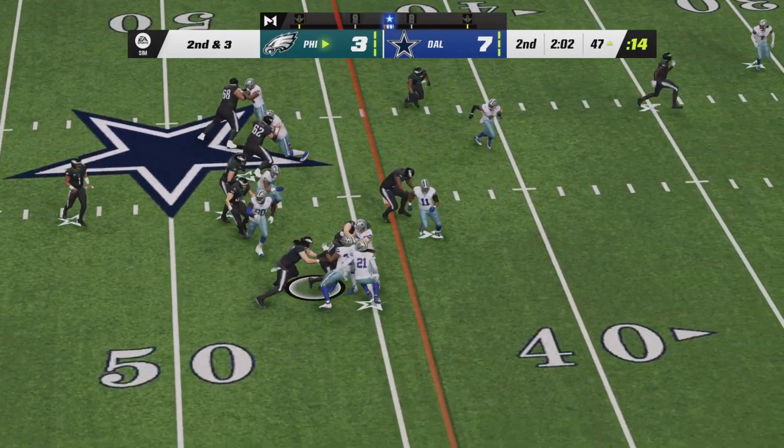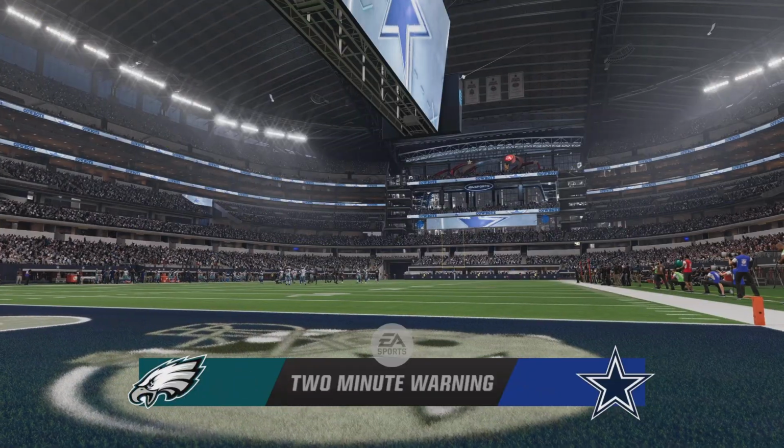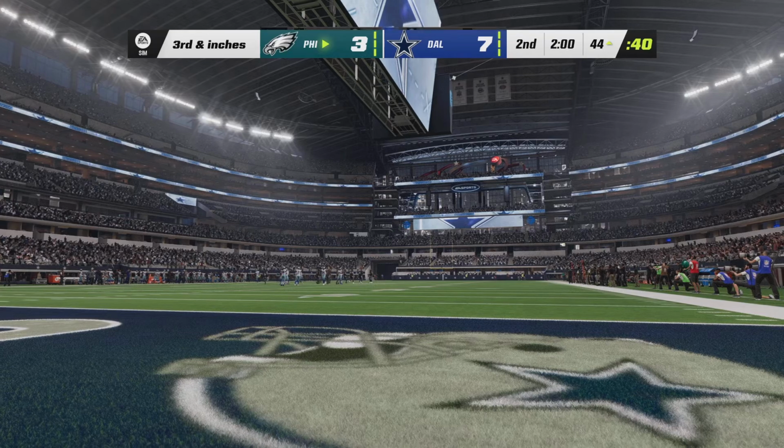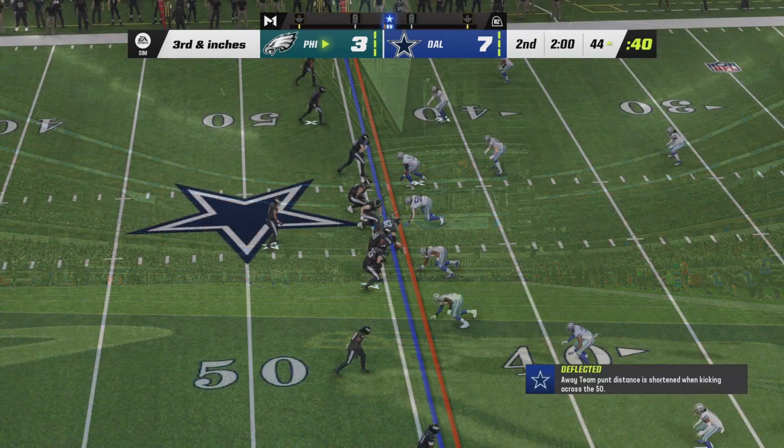Back to the running game with Swift. And he'll get 2 or 3 out of that one, as that is going to take us to the 2-minute warning. Call it a gain of 3, but not enough to move the sticks. It'll be third and about a foot or 2.